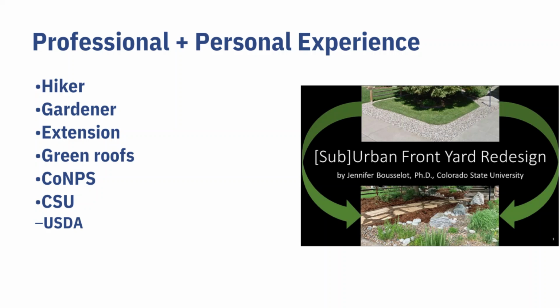All of my research relates to green roofs, so growing plants on rooftops. I'll just show you a couple images. I won't go into it too much since that's not the topic of the talk today. I also used to work for the Colorado Native Plant Society. If you're not aware, you have an awesome Utah Native Plant Society too. I recommend you look them up and join them.